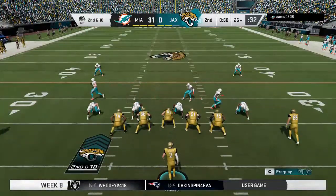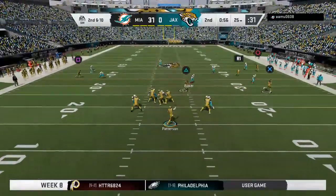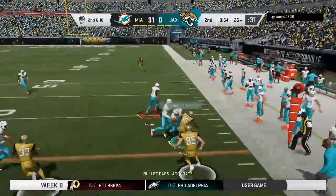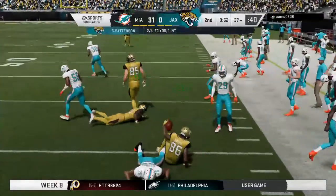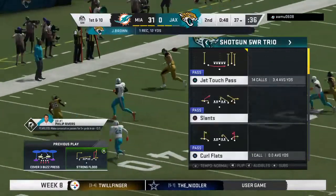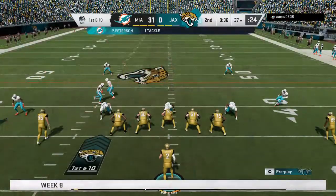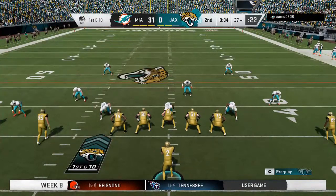An incomplete pass leads to 2nd and 10 from the 25. 2nd and 10. He finds his target, John Brown. And he's taken down but able to slip across the 35. 12 yards there and a first down. Line of scrimmage, the 37 on 1st and 10.